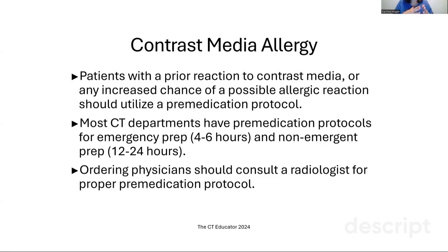Now, it is not uncommon for a patient to get a contrast media injection for the very first time and be allergic, because it has happened. But 9 times out of 10 it's usually the patients that have had contrast reactions in the past, and then they have it again. All CT departments should have a pre-medication protocol. There should be an emergency prep and a non-emergent prep, okay? And this is by ACR guidelines.